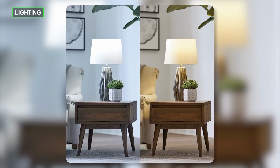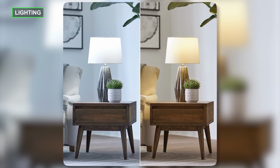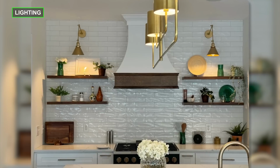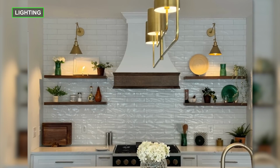And here's one of my favorite quick fixes. Swap out all of your bulbs for daylight LED ones. It costs around $20 and it makes a huge difference. Your kitchen will instantly feel fresher, brighter, and way more energizing.